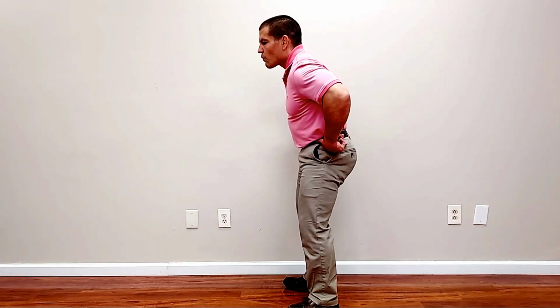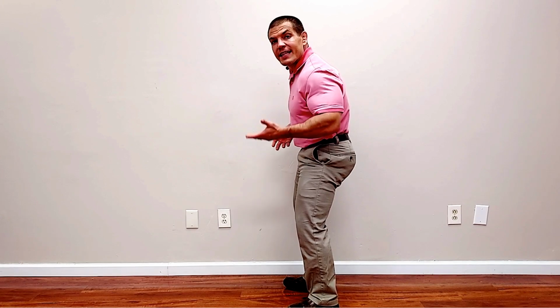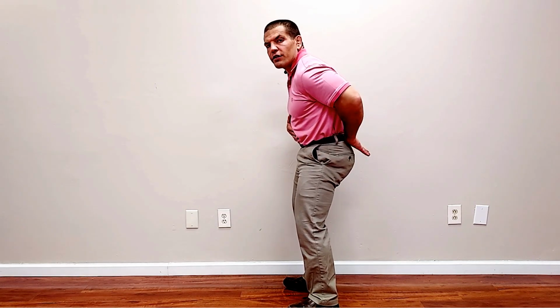Next, move up to your hips and push your hips backwards some, push your hips forwards, push your hips backwards, push your hips forwards. You might try rolling your pelvis under. When you roll your pelvis under like this, it flattens out your lower back, and that's helpful for people who have spinal stenosis or degenerative disc disease. It takes some pressure off the joints.